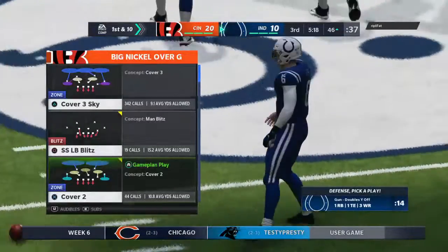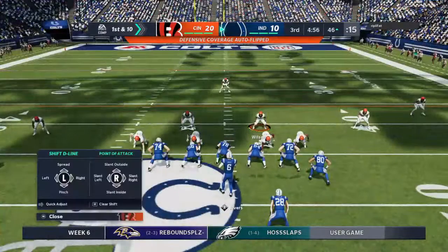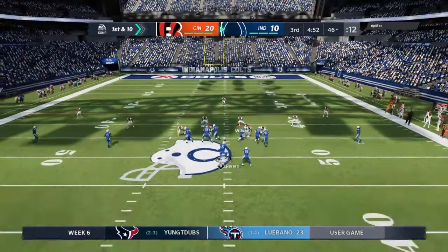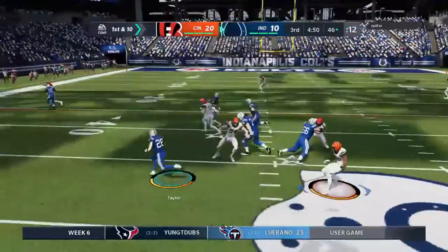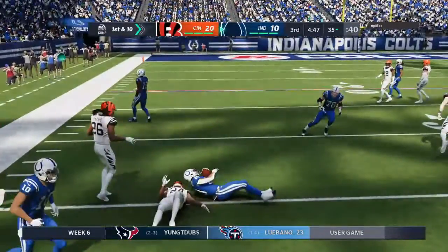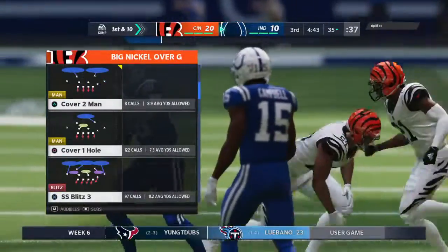Partner, he was going through his progressions. Not there, not there. After about the 3rd one, he decided he better pull it down and run for it. And he slides down and avoids the hit for good measure. 1st and 10, Taylor now. And he's got this down to the 35. A gain of 11 that time, and a Colts first down.